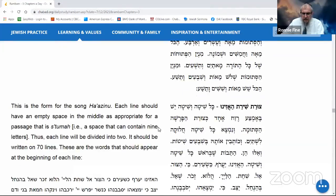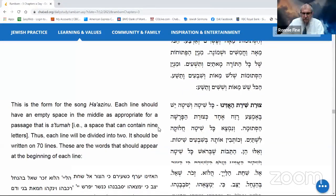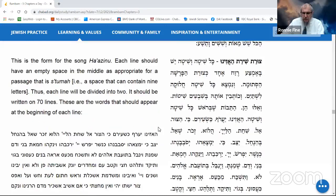Okay. Now we're going to continue. Okay, you can go to the next, and if you want to go do that all on your own, the 669 of them, by all means do that. You can do that on your own. Okay. Now it continues. There are certain things in the Torah that this is the form.